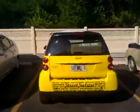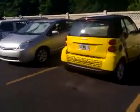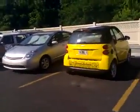This is the rally organizers' smart car, which, heaven help us, they're going to be driving the entire 1,500 miles of the rally in. Good luck to Justin and Karen driving that across the country.